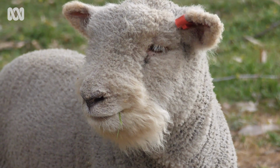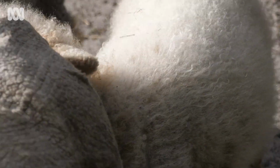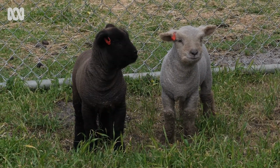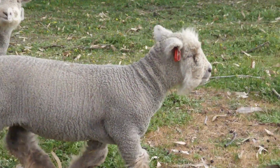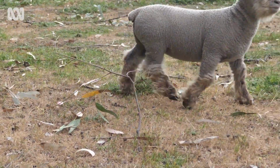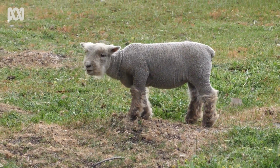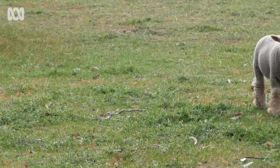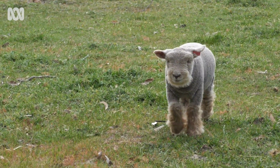Deb explains that in addition to meat, baby dolls are a highly sought-after family pet, hobby farm addition and vineyard lawnmower. They're looking for a small animal, one that's compact but can't reach the vines. So the baby doll, being under 60 or 62 centimetres, fits that perfectly for them, because they're not a very tall breed, they're a miniature sheep.